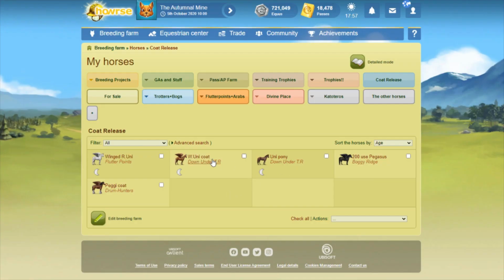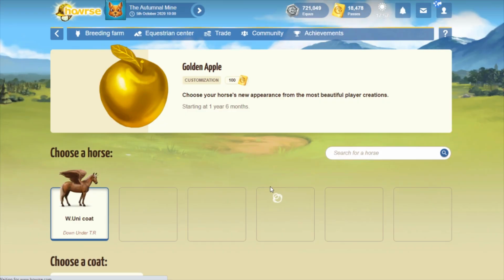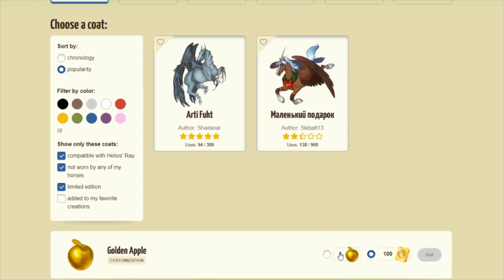So now for these other two coats, these ones are getting golden apples on them, just regular golden apples. So choose the golden apple icon. And then again, popularity, limited edition, not worn by any of my horses. Thankfully, not very many coats here. Now I'm going to click golden apple, not my passes. So that way, when the page refreshes, the coat options refresh, I can just click get. I don't have to worry about my payment option.